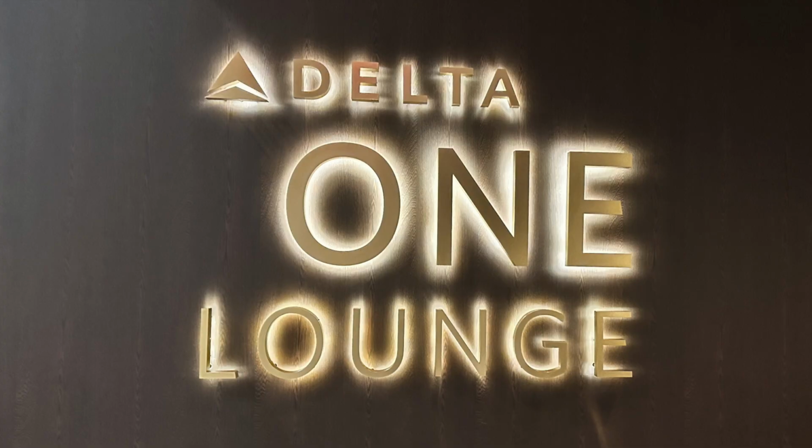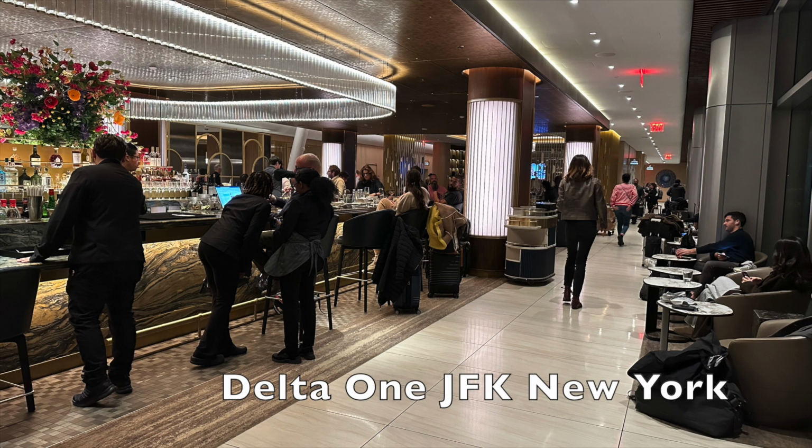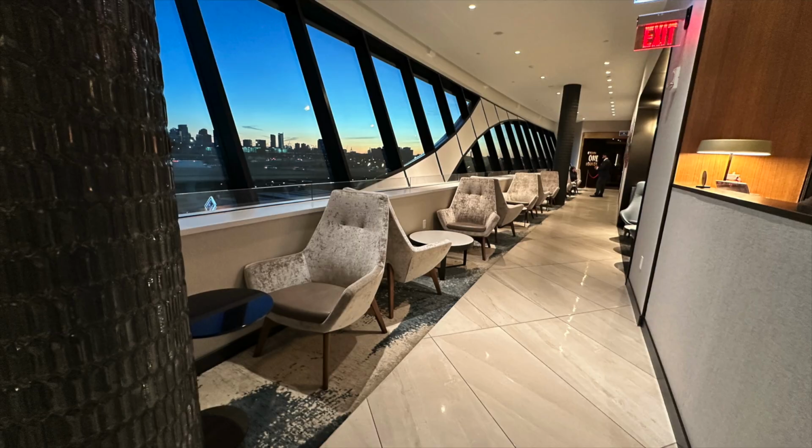The first benefit of flying in Delta 1 is using the Delta 1 lounge. Since I had such a long layover, I was excited to utilize all of the lounge's many offerings. I had recently visited the Delta 1 lounge in New York and was expecting something similar. However, this lounge didn't have as many amenities as the one in New York.